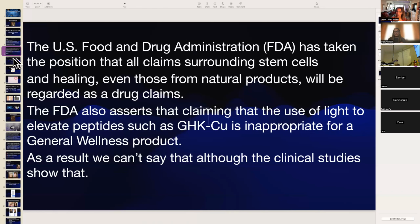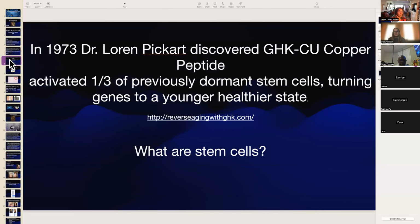And here we go. We're on this broadcast, and when you're online, we have this limitation. When we're in person, it's a whole other story. But the bottom line is these patches, just to give history, independent of the patches, in 1973, Dr. Loren Pickart discovered, this was the brainchild genius, that GHK-Cu copper peptide activated a third of previously dormant stem cells, turning genes to a younger, healthier state.